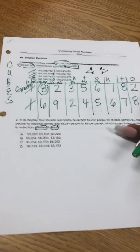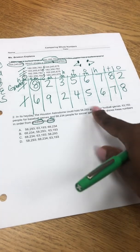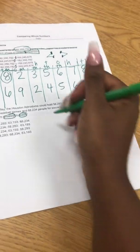Your students have been doing this the last 2 weeks of school, and if they were here last year, they also did it last year. But on to this one. There are 3 different numbers, and I need to order them from greatest to least. So just like the one above, I'm going to start with my place value chart.